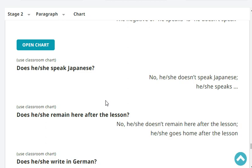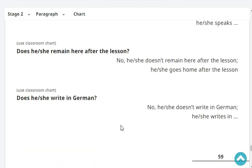Does she remain here after the lesson? No, she doesn't remain here after the lesson. She goes home after the lesson. Very good.